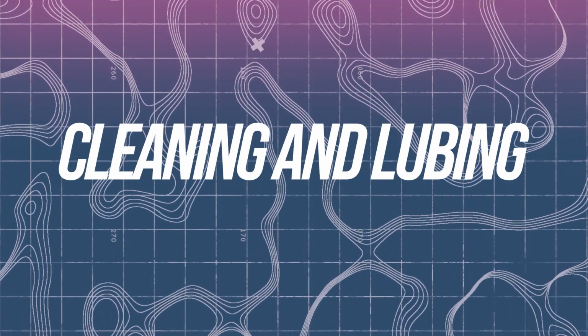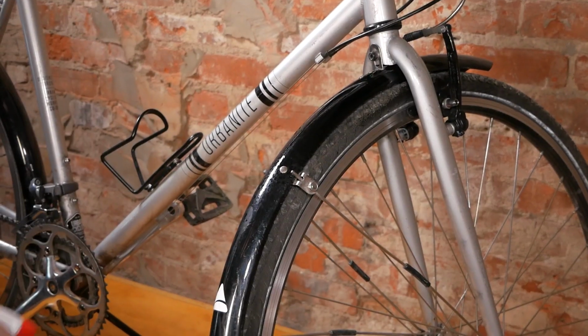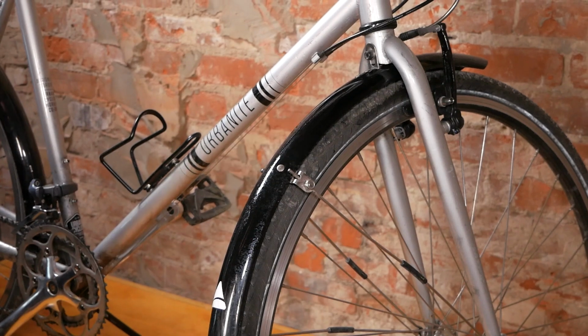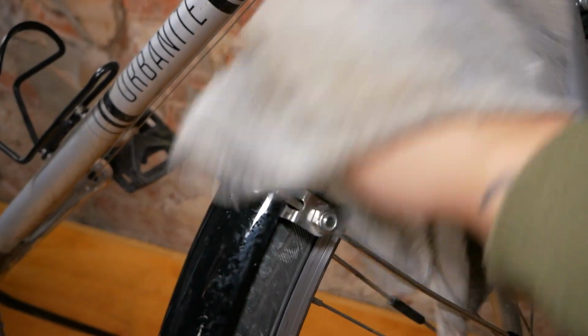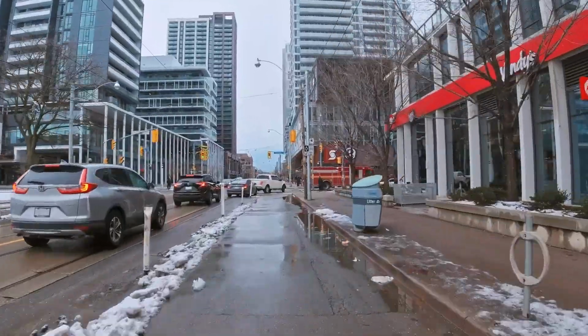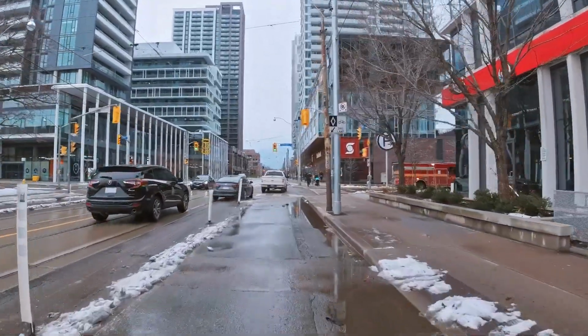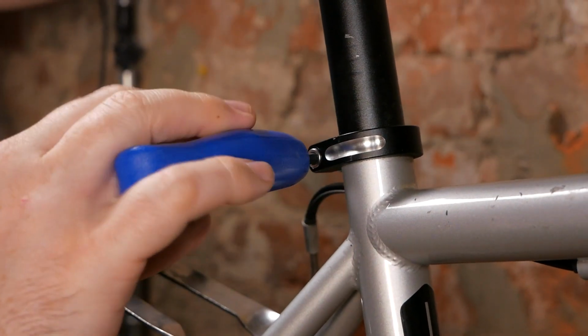No matter how you set up your winter bike, keeping it clean is crucial to preventing rust and freezing. You can have the nicest, most brand new winter bike out there, but if you're not removing the snow, the salt, and the dirt, you're going to be spending a lot of money on repairs that you would not need to otherwise. Before the season, performing preventative maintenance will be your best friend.